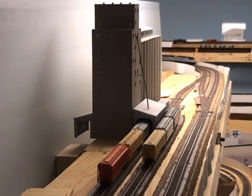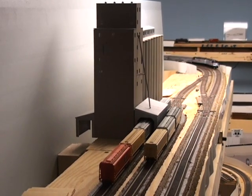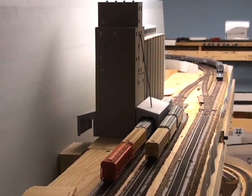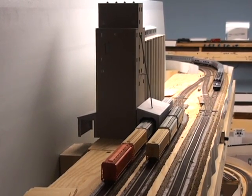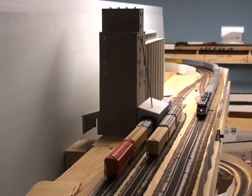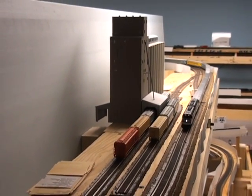At Catawba, Virginia, we have a passing siding, a feed mill, and a short branch to the state hospital. The state hospital receives coal, and again, the passing siding here is quite a bit shorter. It's actually the shortest on this district, so dispatchers have to be real careful about meeting trains in this location.